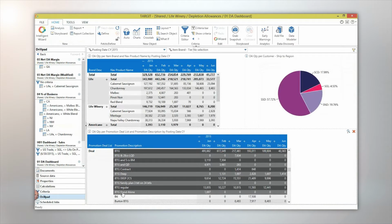Our sales leadership, I would not call them power users, but they're advanced users. They know how to navigate their way around, and all of our field sales have their basic functions as well, and then marketing uses it as well. So we're across the board.